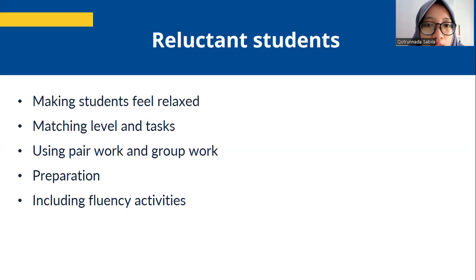And then reluctant students. When trying to speak a foreign language, most people can be placed somewhere on a cline between desire and fear. There are several ways to make students feel good about speaking. The first is making students feel relaxed. Because students sometimes feel anxious about speaking, we will do our best to create a relaxing environment when we ask them to speak.